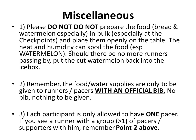Remember, food and water supplies are only to be given to runners and pacers with the beep. No beep, no support. Okay? Each participant is actually allowed to have only one pacer. So if you see a runner with a whole kampong of pacers, refer back to point 2. You only give food, water and logistic support to pacers and runners with the beep.